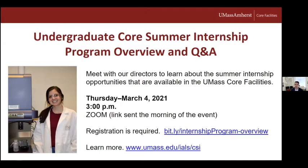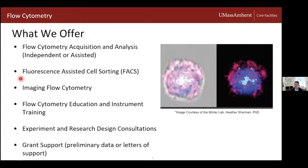Amy Burnside, Director of both flow cytometry and animal imaging cores. Dr. Burnside joined UMass in 2008, taking over management of the flow cytometry core in 2011, 5 years before IALS or centralized cores were a thing here at UMass Amherst. Her experience as an educator and her in-depth knowledge across many disciplines make her an indispensable component of the research enterprise. We are incredibly grateful for Amy's contributions to the core facility and research communities here at UMass. With that, I'll pass it to Amy and I'll make myself available during the Q&A. Thank you.